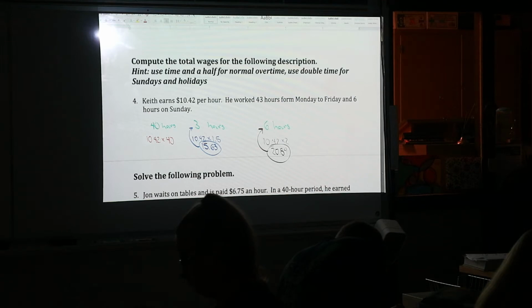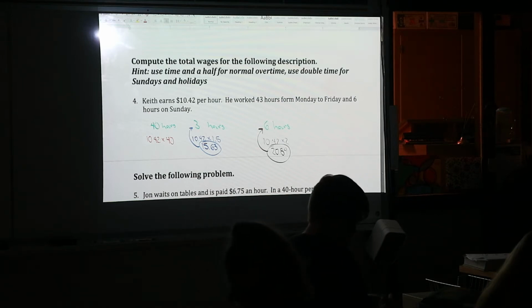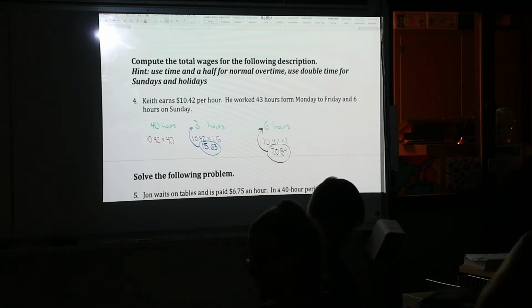Some businesses are different. Some businesses don't pay time and a half on a Sunday, they pay it on a Saturday, or just only holidays. So it depends on where you work.